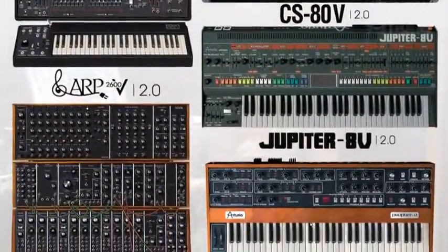I have a lot of the software plugins at home. I'm a guy who grew up with all the vintage synthesizers. I learned to play on a Mini Moog. And these days, I don't like to necessarily get out of my chair. I'm a little bit lazy. I like to do things sitting in front of my computer mostly.